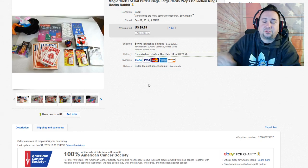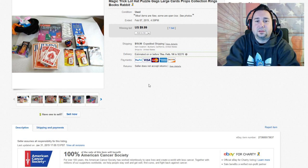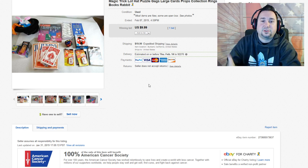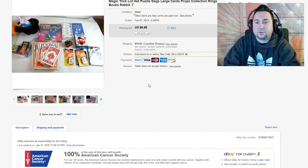Next up, we have this magic trick lot. We had this huge box of magic stuff that came in, and I could have probably spent days just selling this stuff individually, but we were just like, you know, it came in. Someone got a great deal on this, $9.99, plus we shipped this in a large priority box, and so there's that for sure. So like I said, we have some great deals on our site. Definitely go down there and check out our eBay store.